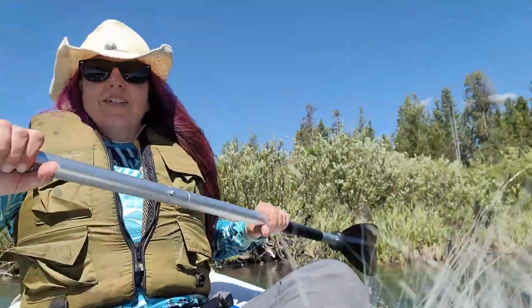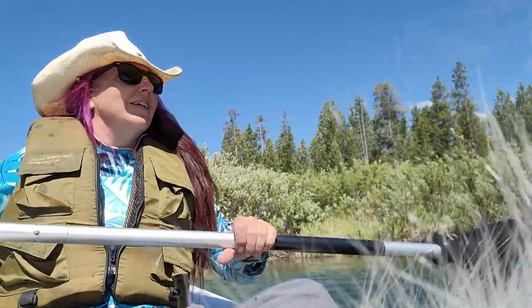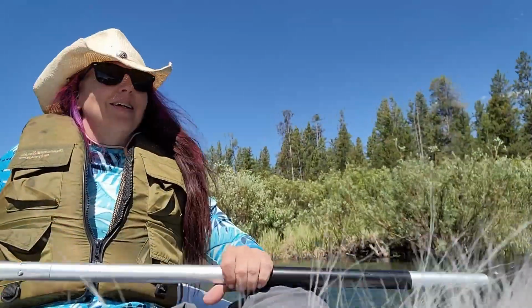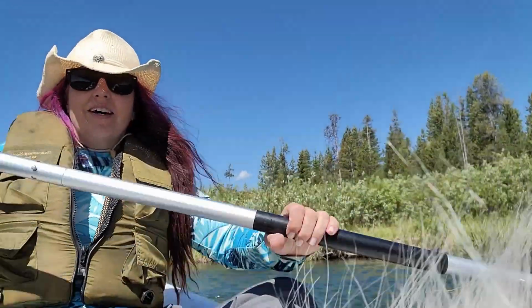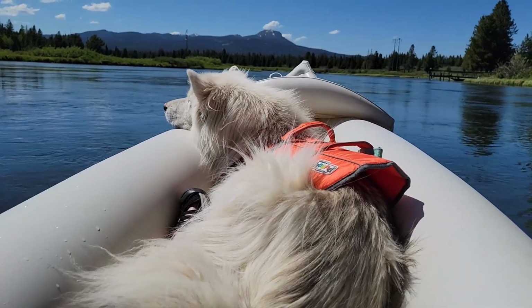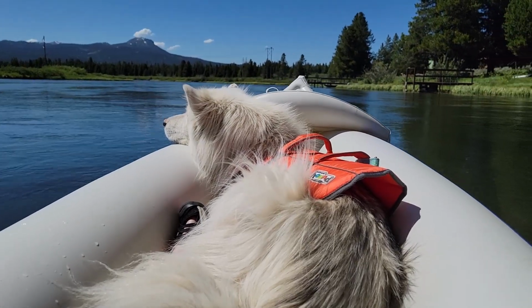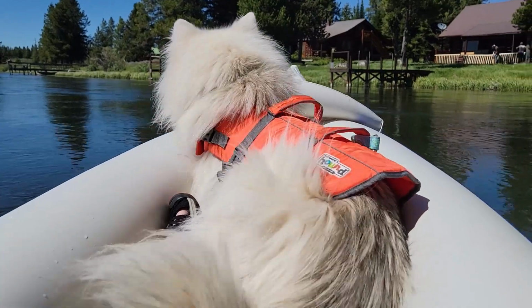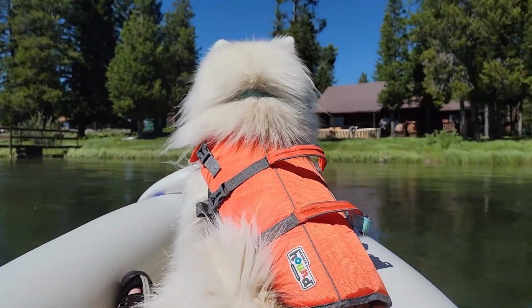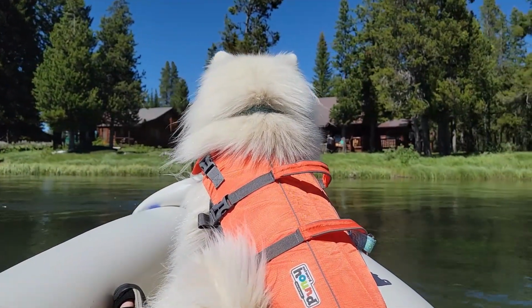We're starting to enter an area of civilization. Going by boat docks and very nice houses. And Fluffy's gotten tired, taking a nap in the front of the boat. There's still no good place for my foot. Oh, he's watching the people.